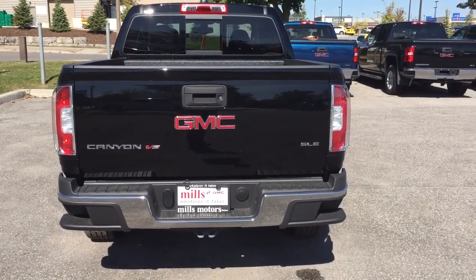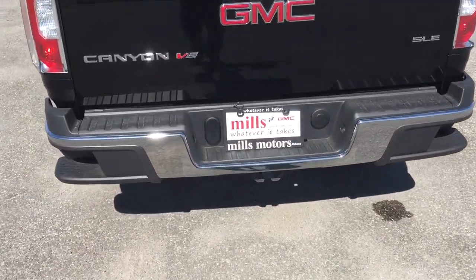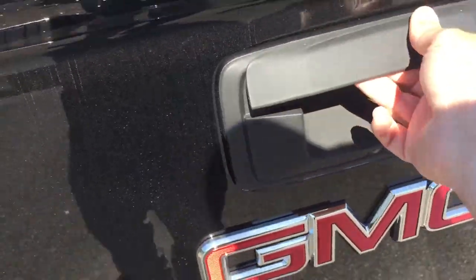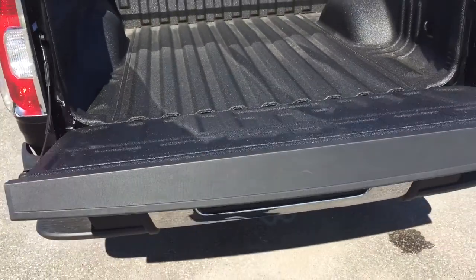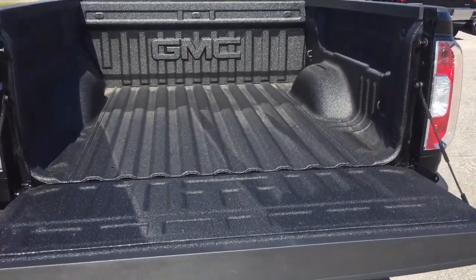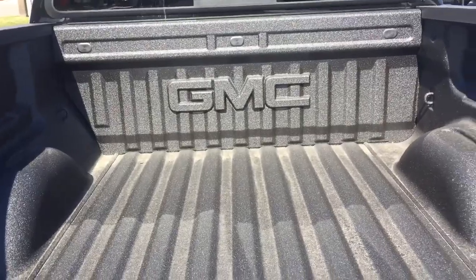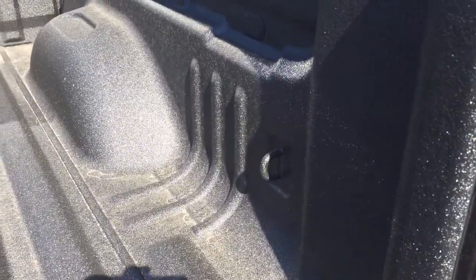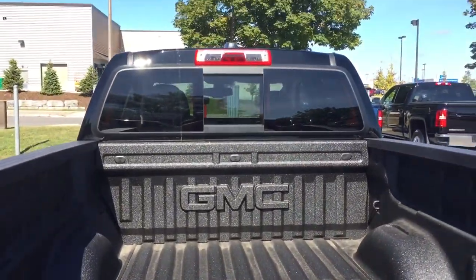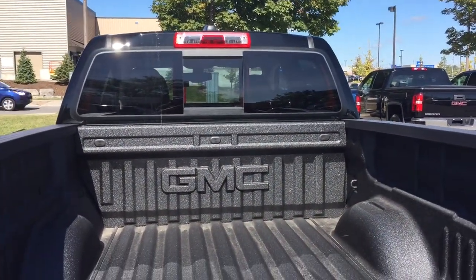You got the SLE badging there, and you also have the V6 badging. Easy lift and lower tailgate system, locking tailgate. So smooth and quiet. How is that? Gotta love it. And on the inside, you got your GMC branded spray-on box liner. So forget about scratching and denting. This is going to take the brunt of anything you can throw at it. And you got the cargo hook tie-downs located left and right, front and back, and LED lighting above.